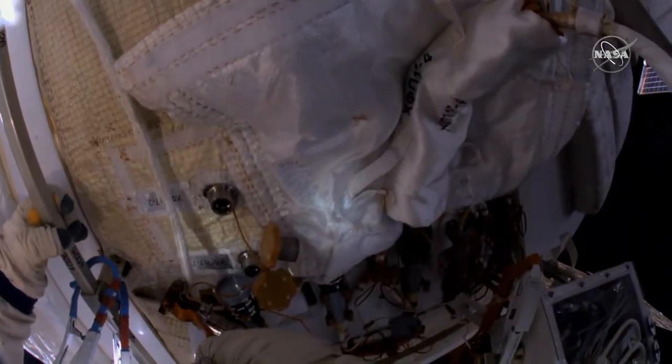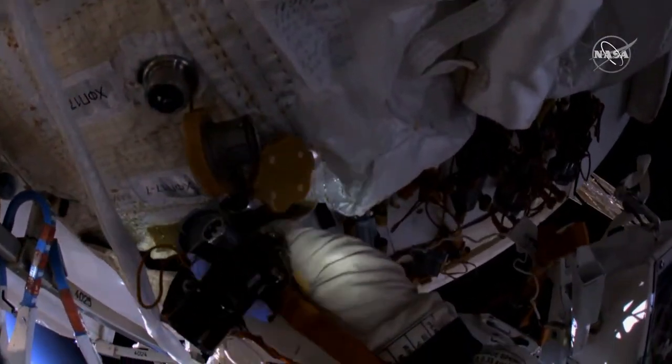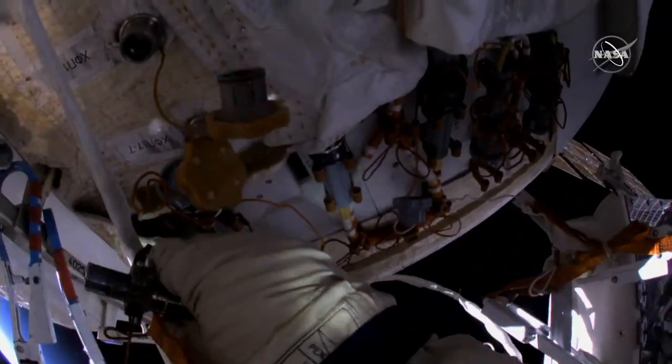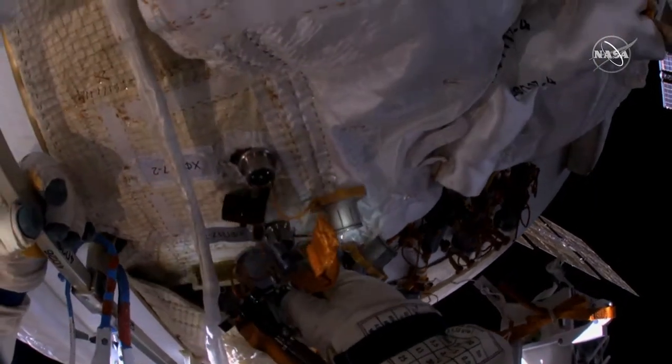Starting with connector 17-7, starting to mate that. Did you say 17-7? Yes, 17-7, no debris.